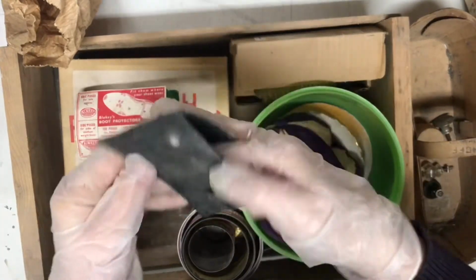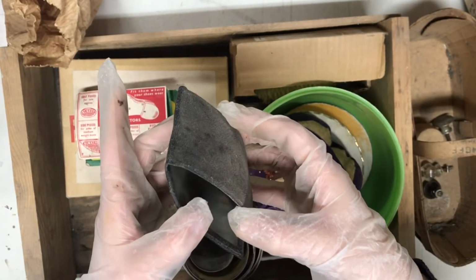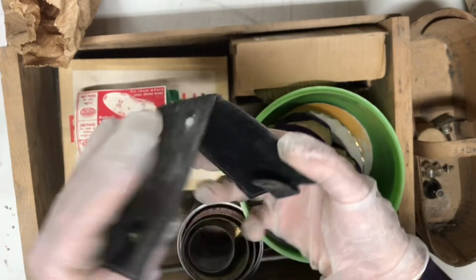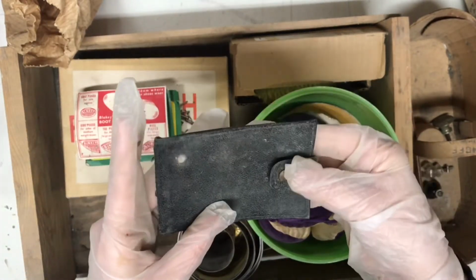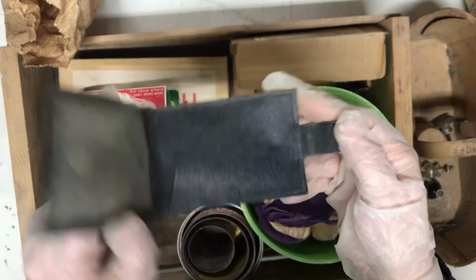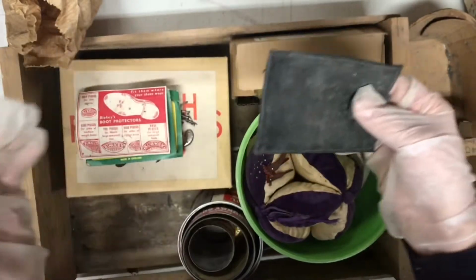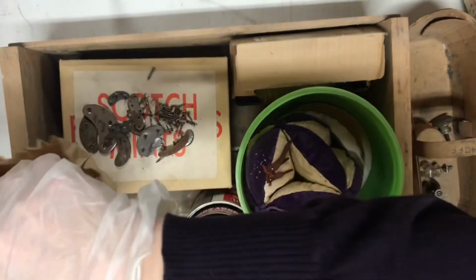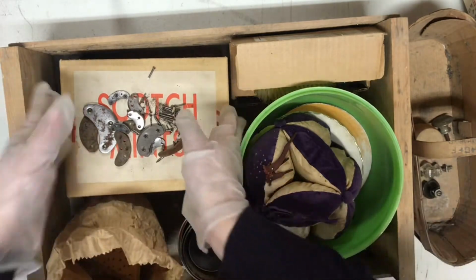Also there is a box in the basement with a bunch of shoe heels. They're still meant to be fixed or to use for fixing. And this little leather, I think it's leather wallet, was in there as well. They may have wanted to use this as patches on their shoes, cut this up and use it as patches on their shoes. Okay, so I'm going to put this back before I lose any of those little pieces.